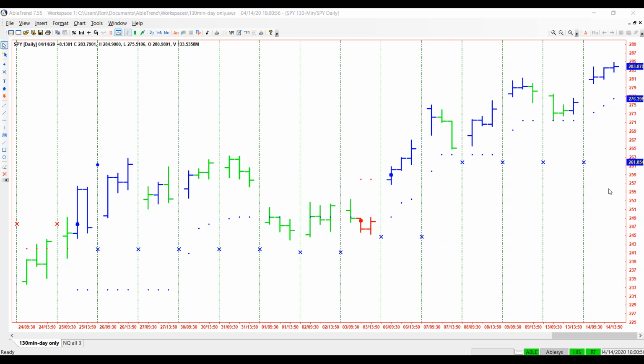Clearly, the market's in an extremely strong uptrend in the last couple of weeks. I mean, one of the most powerful rallies in history. So let's jump in and we'll take a look here.